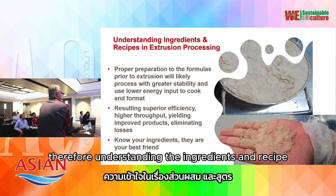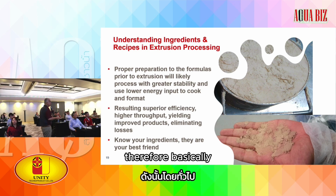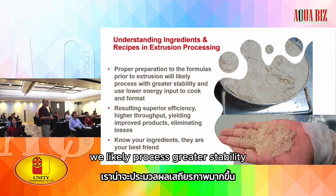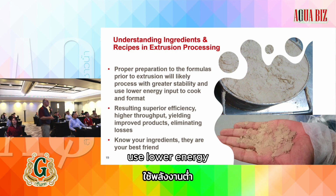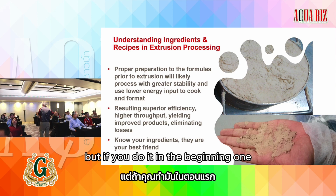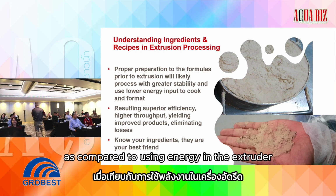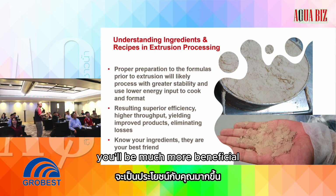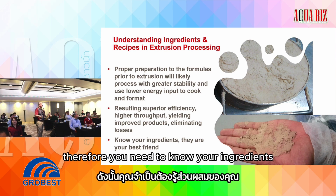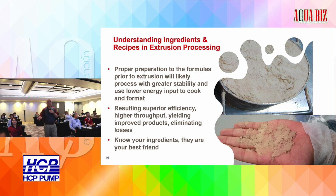Therefore, understanding the ingredients and recipe in extrusion is one of the most important things. Proper preparation of the formula prior to extrusion will likely give greater process stability and use lower energy. Remember that we are trying to reduce the energy. If you do it in the beginning, it is much easier and less expensive than using energy in the extruder. You will benefit much more, yielding an improved product and eliminating losses. Therefore, you need to know your ingredients. Of course, they are your best friend. But if you don't know your ingredients, then you are in big trouble.